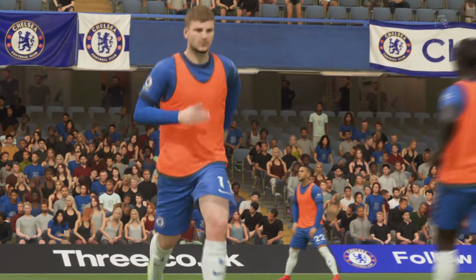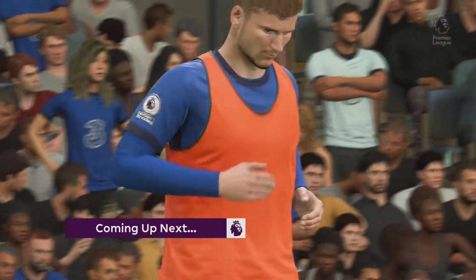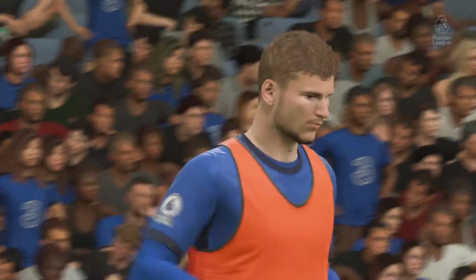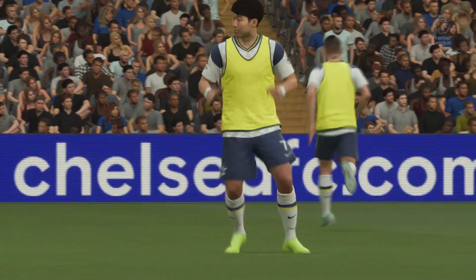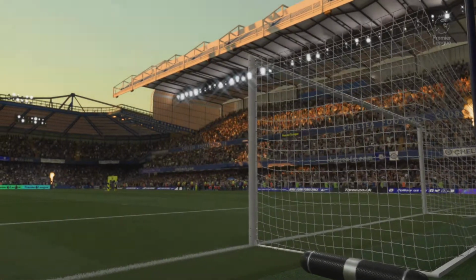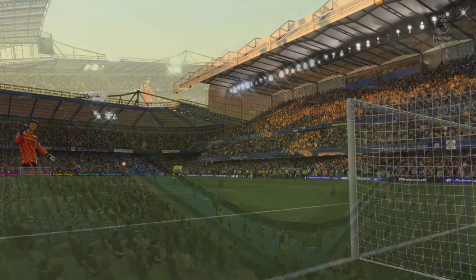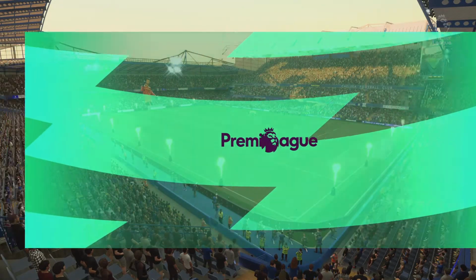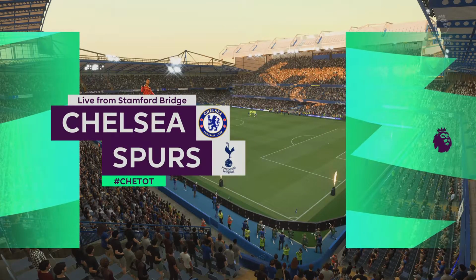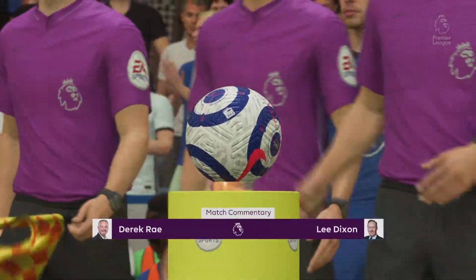And now we go up against Tottenham Hotspur. Timo Werner has recently been good for us in the coming month, but we need to see what he can produce with his teammate Kai Havertz. And we are at Stamford Bridge to face Tottenham Hotspur. One of our challenges is not to lose to a London team, and Tottenham Hotspur are one of the London teams. We cannot afford to lose against them.